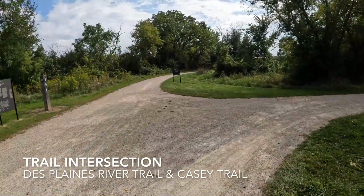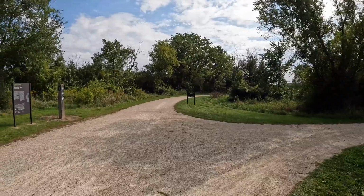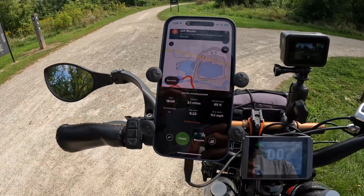Okay, so we're back at the intersection here of the Des Plaines River Trail and the Casey Trail. That's the way we came from originally before we diverted to Independence Grove Forest Preserve. So that diversion, from this point back to this point, looks like a total of 3.1 miles. Took about 18 minutes to do.